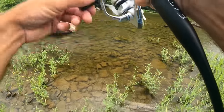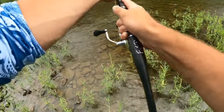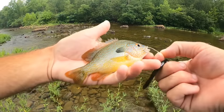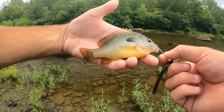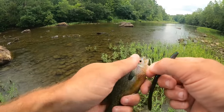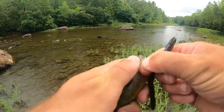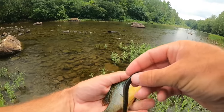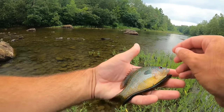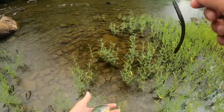Oh, I got a fish. Is that another species? Looky there. Racking up the species. There's our fourth species of the day. Another welcome sight in any creek and river that we fish. A beautiful long-eared sunfish, and he had quite the appetite because this worm is literally the same length, if not longer. Hey, he's a little bit shorter, but basically the same length as that fish. He meant business.